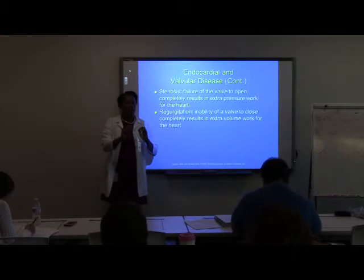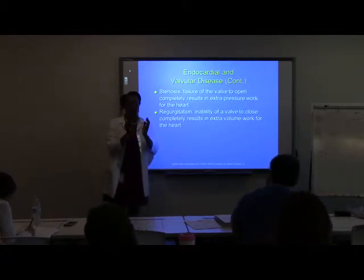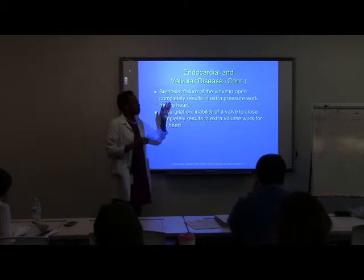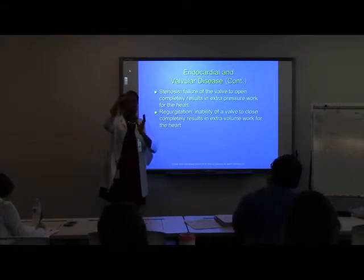Now, what can happen when a person has a heart murmur? There are two ways they believe that heart murmurs can develop. They believe that these valves can either be in a state of stenosis or in a state of regurgitation. So we're going to go over the difference. A stenosis is when there's a failure of the valve to open completely, causing the blood in the previous chamber to build up with pressure.